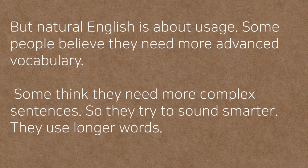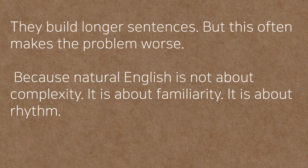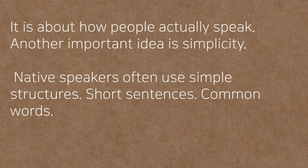Some people believe they need more advanced vocabulary. Some think they need more complex sentences. So they try to sound smarter. They use longer words. They build longer sentences. But this often makes the problem worse, because natural English is not about complexity. It is about familiarity. It is about rhythm. It is about how people actually speak.